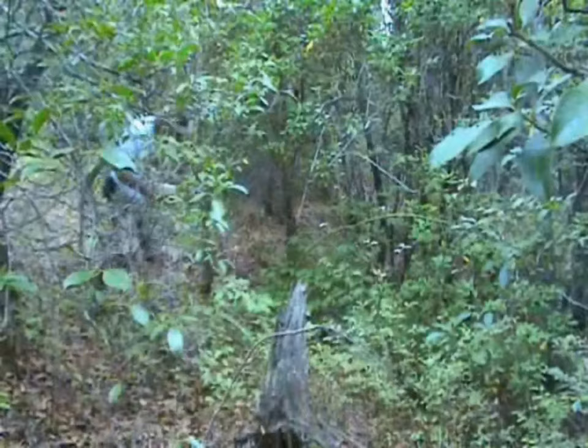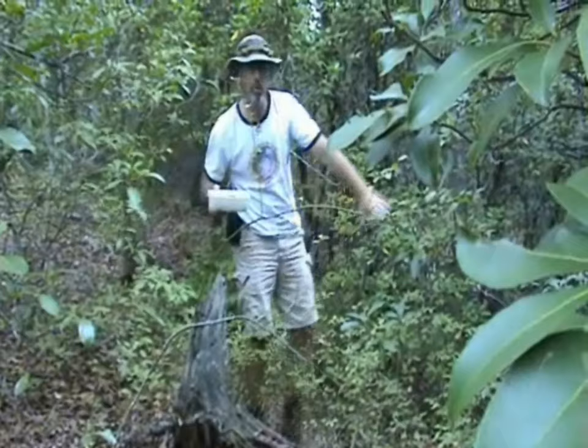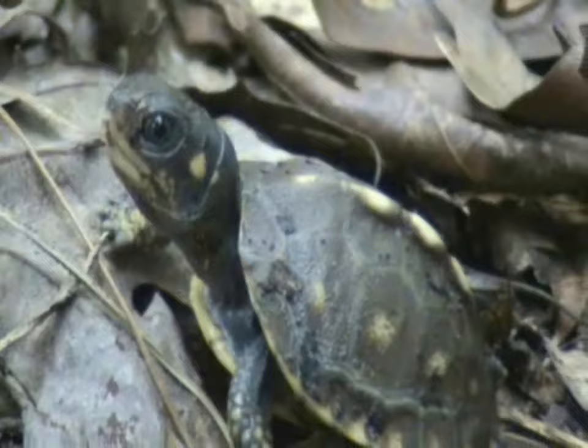I'm going to release some of these babies right here along this old rotten log. Perfect kind of place for box turtles. Well, good luck, little turtle.